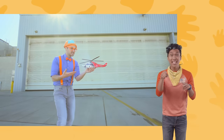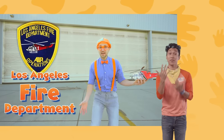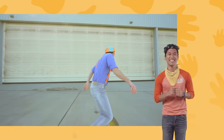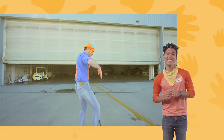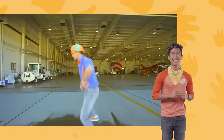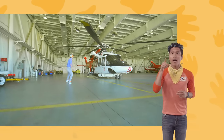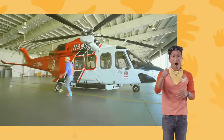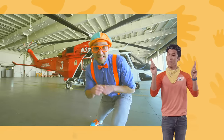Woo! Look at this. This is a fire department helicopter toy. Ooh, and today, we're at the Los Angeles City Fire Department Air Operations. And let me tell you, I have a surprise for you. It's a real fire department helicopter! I am so excited to learn about fire department helicopters today with you! Are you ready? Let's go!